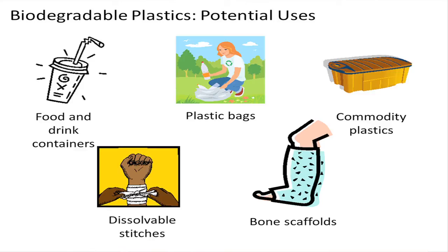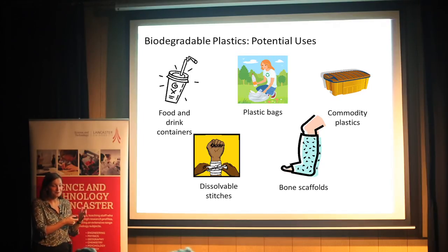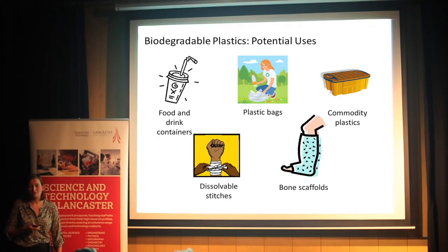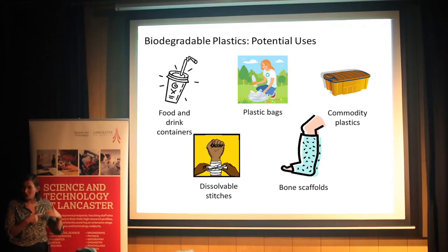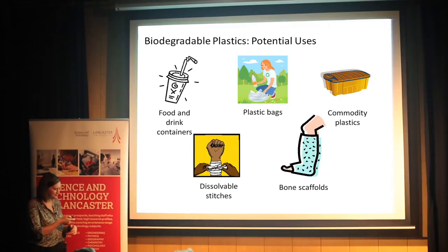You can use them for commodity uses, but also there are these intriguing possibilities. They're already used in functions like dissolvable stitches and bone scaffolds. If you shatter a bone badly, instead of using metal pins and supports, you can use something that will slowly degrade, allowing your bone to regrow. And there's also the possibility to use them for delivering drugs in the body. So if you wanted a slow release of a drug over weeks or months, then you could just put an implant in, and theoretically it would slowly release the drug over a period of time.